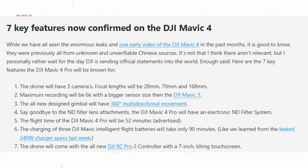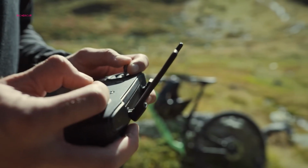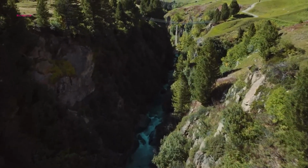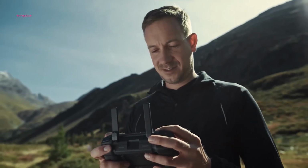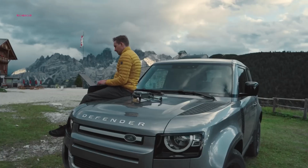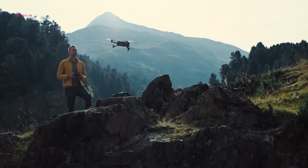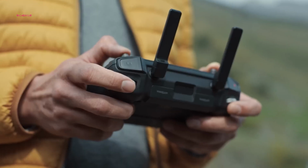Battery life is also improving, with an estimated 52-minute flight time. In real-world use, we're likely looking at 45 to 48 minutes, but that's still an upgrade from the Mavic 3 Pro's 46-minute rating. DJI is also ramping up charging speed. The drone is expected to support a 240-watt charger, allowing users to fully charge 3 batteries in just 90 minutes, a game-changer for those who need long flight sessions.